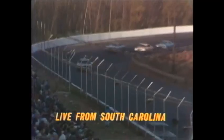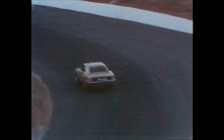Running under a late afternoon slanting sun. Beautiful Easter Saturday day here, Greenville, South Carolina. And in a matter of seconds, there are going to be 3 laps to go. Here's Richard Brooks safely in third place now, behind Bobby Isaac and David Pearson. Pretty soon we're going to be seeing that white flag.